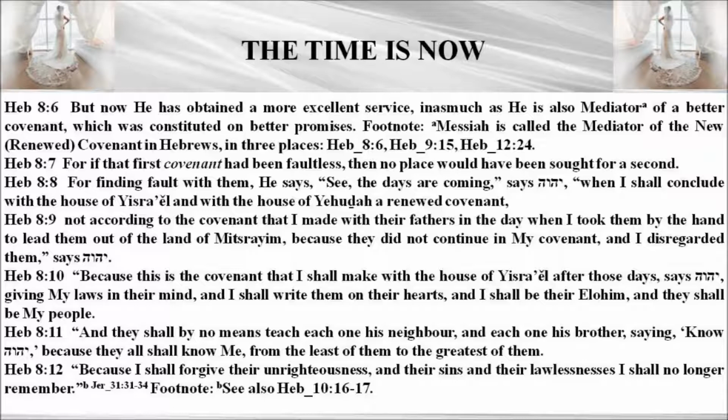And I disregarded them, says Yahweh, because this is the covenant that I shall make with the house of Israel after those days, says Yahweh, giving my laws in their mind, and I shall write them on their hearts, and I shall be their Elohim, and they shall be my people. And they shall by no means teach each one his neighbor, and each one his brother, saying, Know Yahweh, because they shall all know me, from the least of them to the greatest of them, because I shall forgive their unrighteousness, and their sins, and their lawlessness I shall no longer remember.